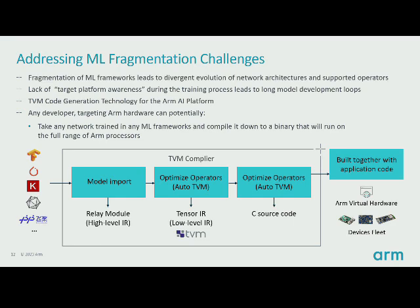So what did ARM do is we said, okay, we do see potential with the micro TVM framework, where it consolidates the different machine learning frameworks, lowers it down to the relay IR, and then you get a binary component after the C source code is generated using the auto TVM, and then you can deploy it onto the system. So we've started to develop and execute and even contribute to the TVM community.